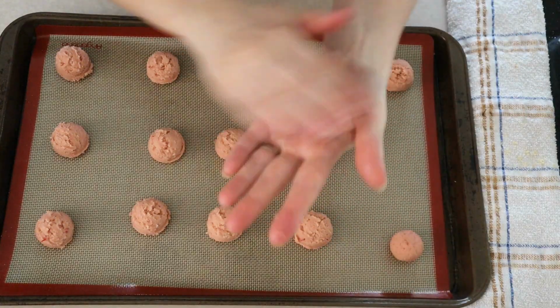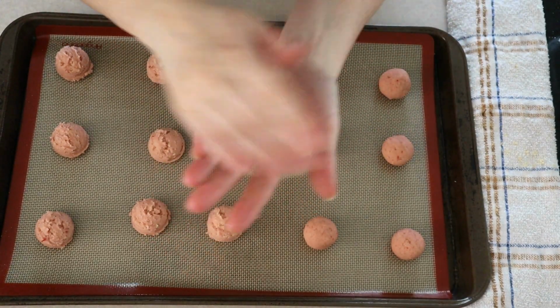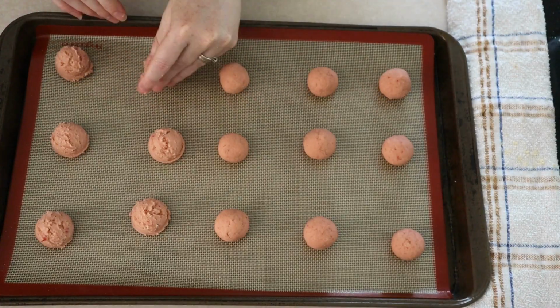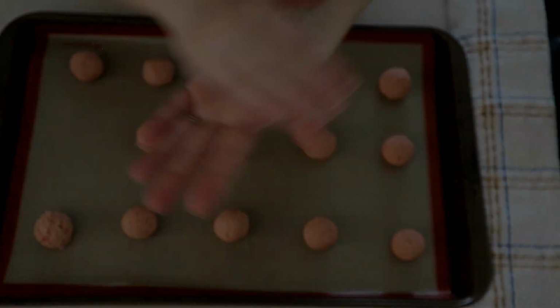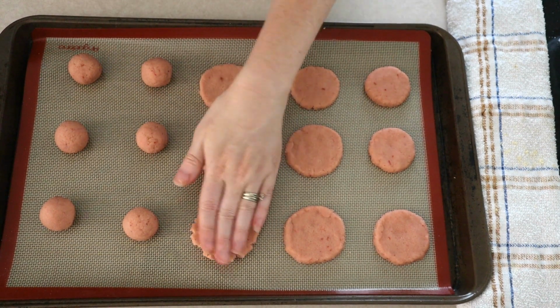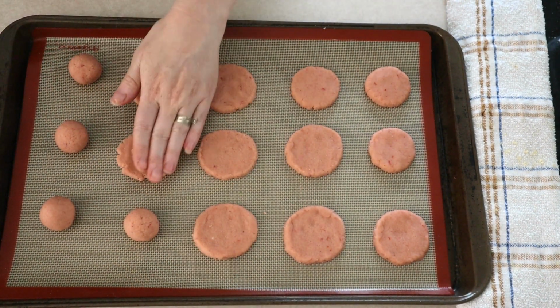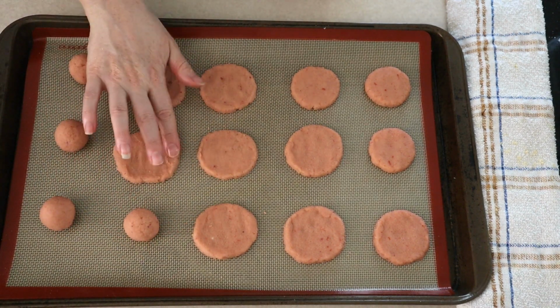Once the dough is all scooped out and placed on your baking sheet, roll each scoop into a tight, smooth ball and place it back on the baking sheet. Again, keeping that 2-inch space in between each one of the scoops. Once all the dough is rolled into tight balls, use your hands and flatten each one of the dough balls into your desired shape and thickness. Whatever thickness you're wanting your cookies to be, that would be how thick you would press out your cookies.